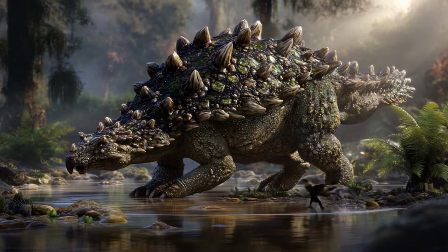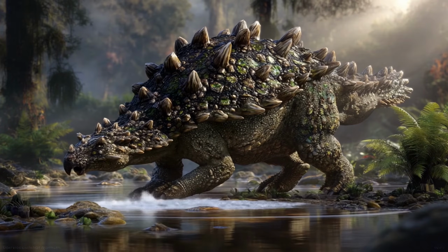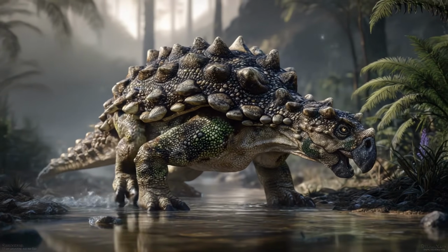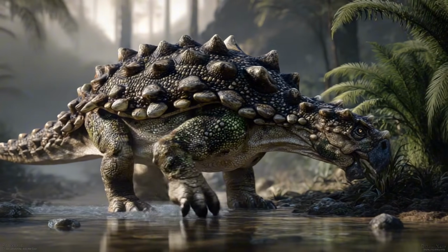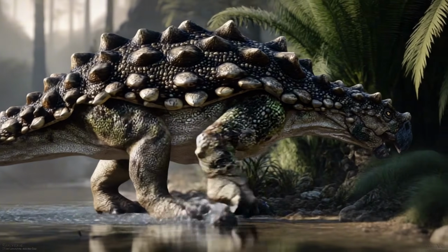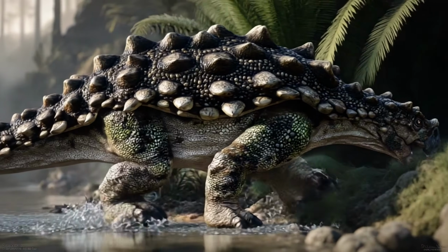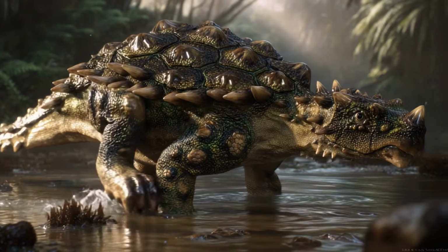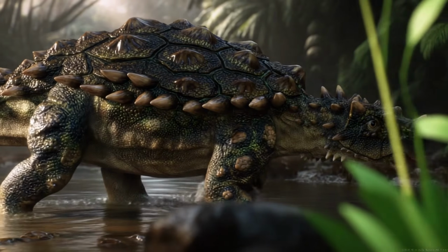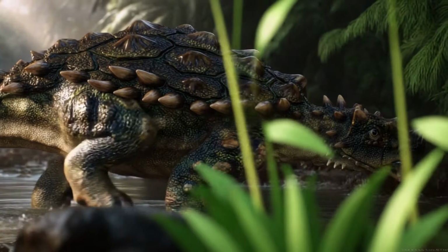Ankylosaurus likely fed on low-lying vegetation, ferns, cycads, and early fruits, using its beak to snip plants close to the ground. Fossil evidence suggests it may have waded into shallow rivers to cool off or reach aquatic plants, its armor protecting it from waterlogged hazards. The late Cretaceous was a dynamic ecosystem where Ankylosaurus played a defensive role.